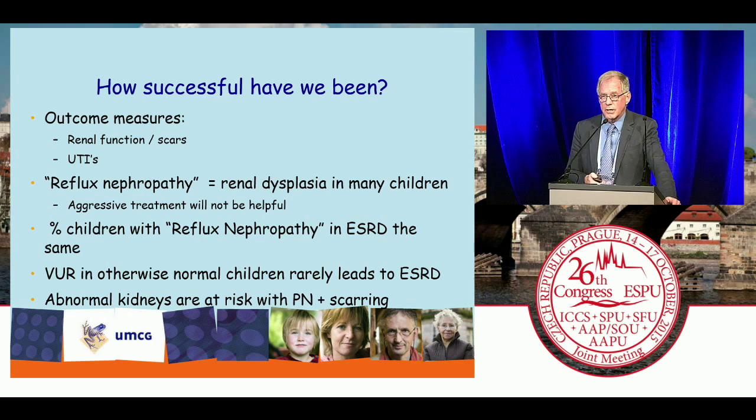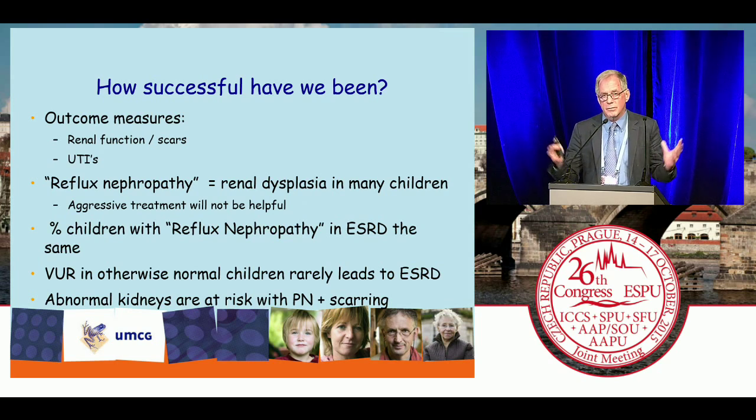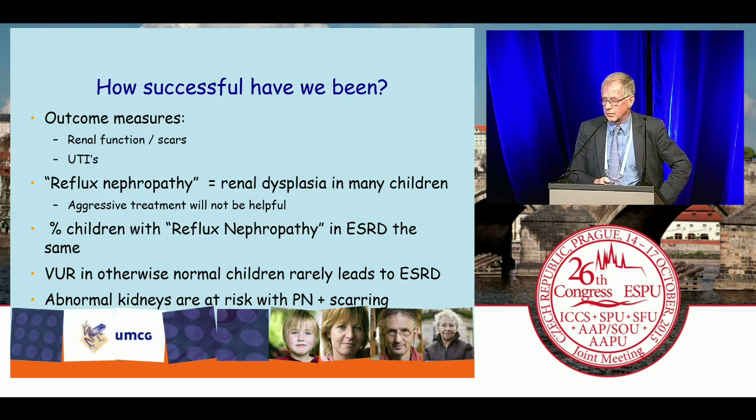But how successful have we been? When you look at most outcome measures, apart from disappearance of reflux, most people would write about renal outcome as far as function and scar formation is concerned, and the disappearance of urinary tract infections. We now know that so-called reflux nephropathy actually represents renal dysplasia in many of the children with high-grade reflux. And therefore, very aggressive treatment will not be very helpful.